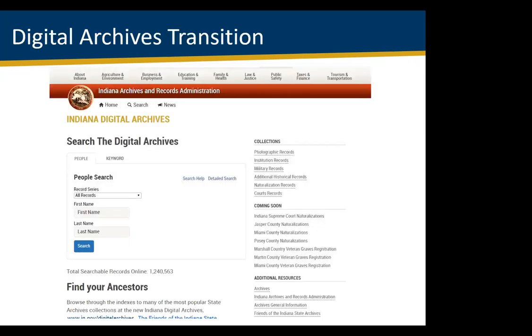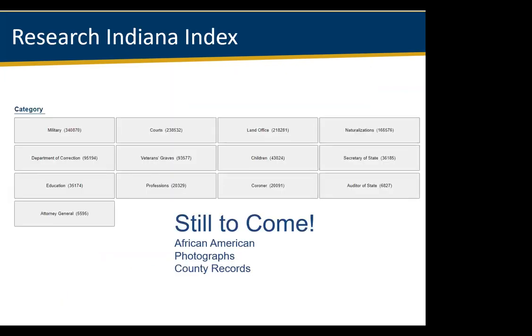The digital archives is in transition right now, and over the next few weeks, you're going to see it change from this appearance. And also, if you note the collections on the upper right-hand side, there are only 6 different collections there. In the next few weeks, it's going to change. This is a little rough looking just yet, but you'll see that we're going to add many more categories. These things are going to be broken up into collection titles that actually make more sense for what they are. And it will also be updated with many, many more records, particularly naturalizations and veterans' grave registrations.